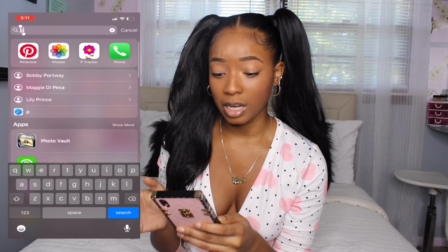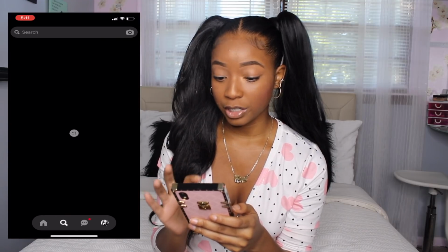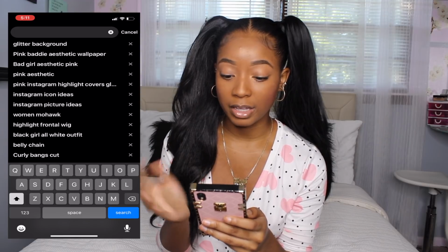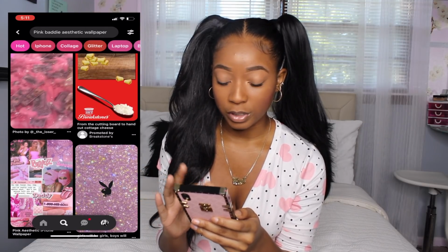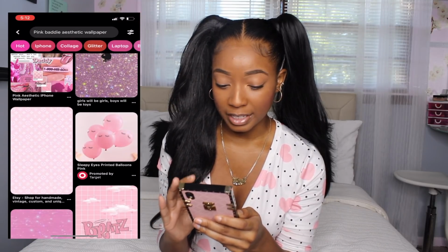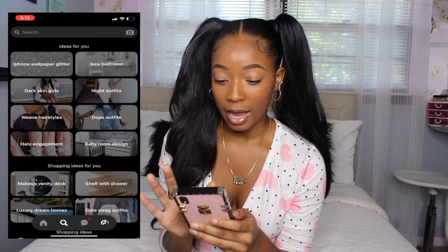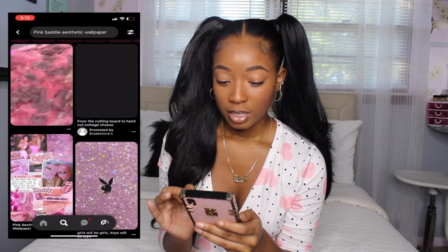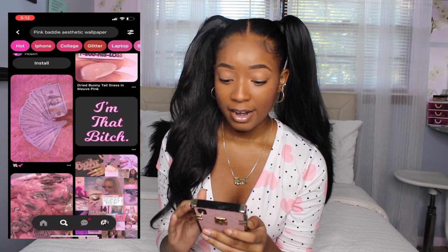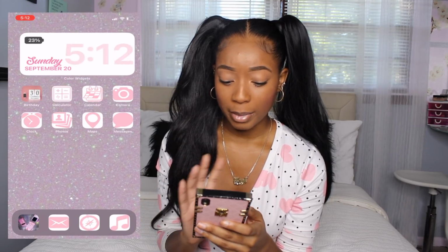So this is where I literally looked up on Pinterest. Super simple. I just pressed search, and then I looked up glitter background pink baddie aesthetic wallpaper. When I click on that, you guys will see a bunch of super cute aesthetics, which I really like this money one. This one's cute. But yeah, so many cute things. Brats up here, so cute. It's a vibe. I definitely suggest y'all use Pinterest. Pinterest will be your absolute best friend. And yeah, that's basically it. That's how I was able to get my super cute background.